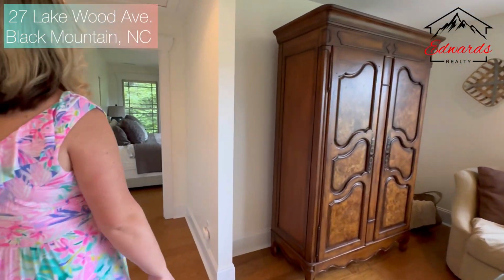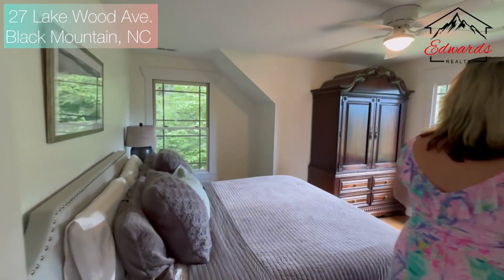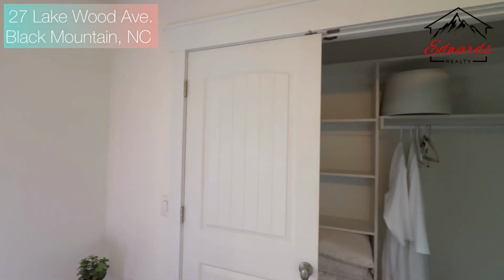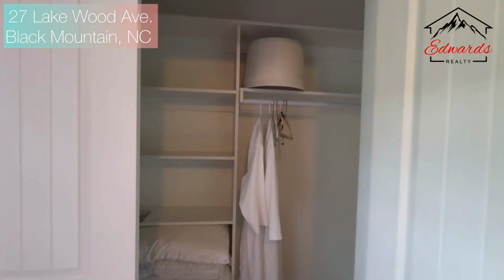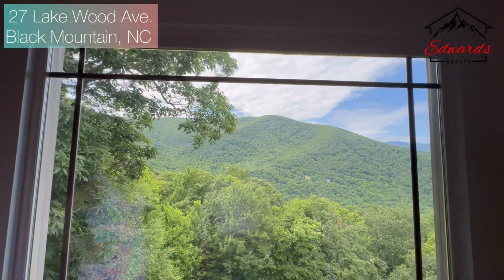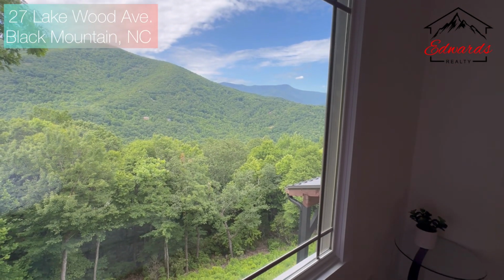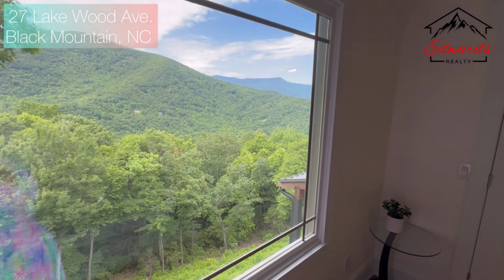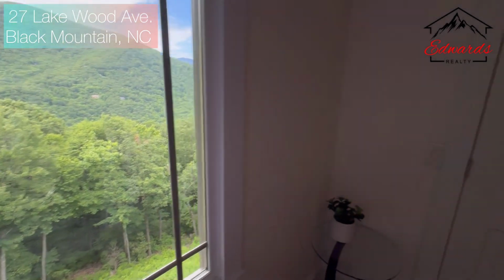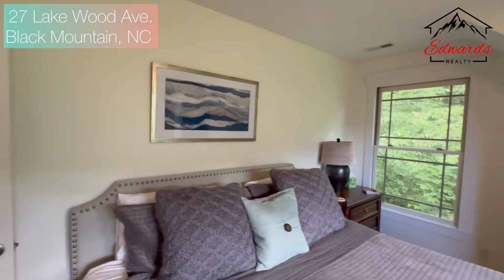And there's our bedroom. Nice and big. There's a nice sized closet, as well as nice big window. Again, back to the views. I can see myself living here. I feel like a bird in the sky. This room also has a second window on the other side, so it provides a lot of natural light.